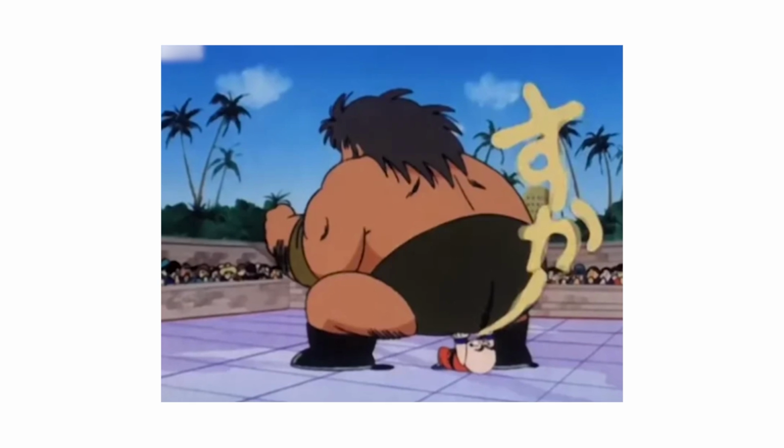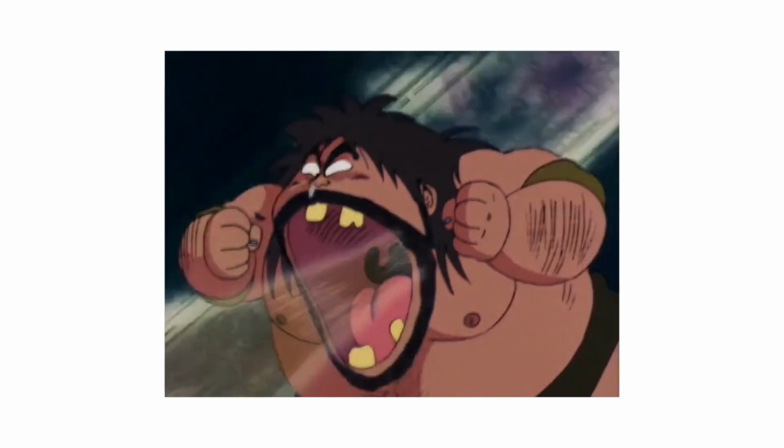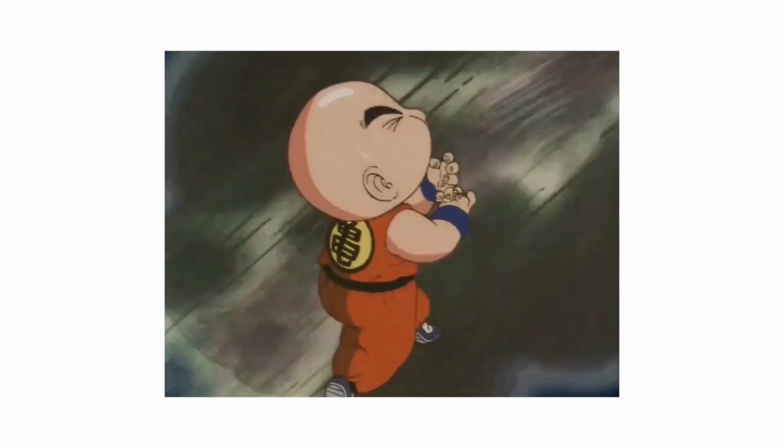To perform the Bad Breath, Bacterian inhales a lot of air to fill his lungs. He prepares himself by getting ready to release all that air at once. Bacterian then blows his smelly breath toward his opponent. The bad smell is so strong that it can make his enemies feel dizzy and yucky.